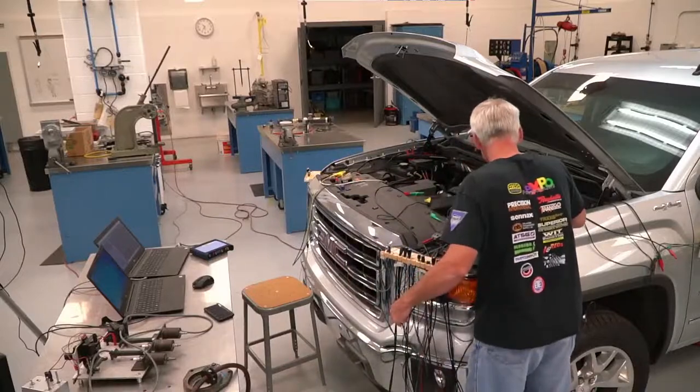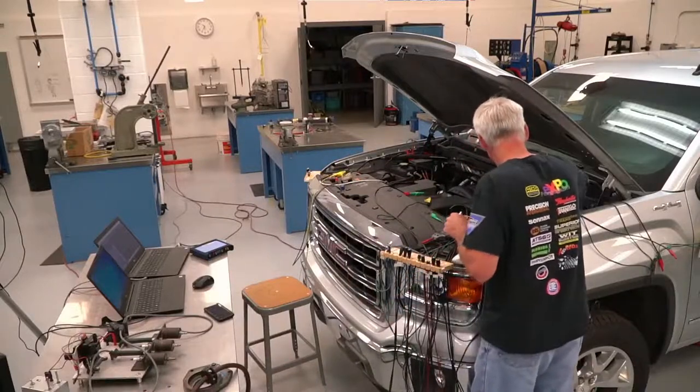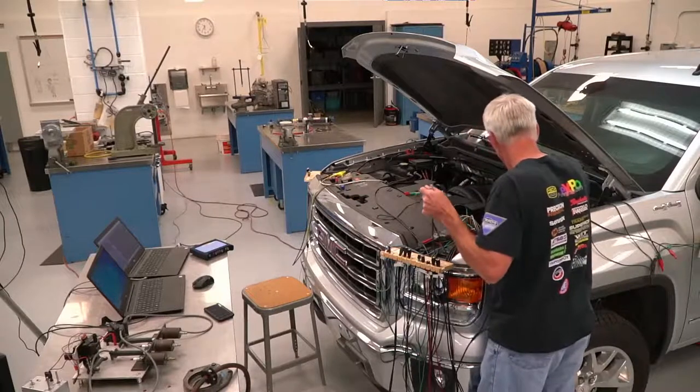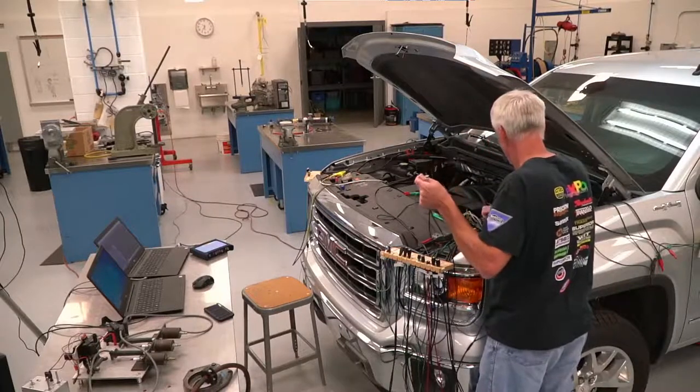We can do some of these tests on the vehicle, but there's really nothing wrong with this vehicle, so I don't know if it would show me anything.